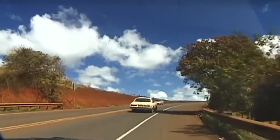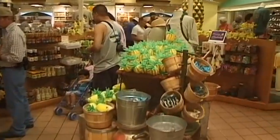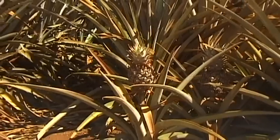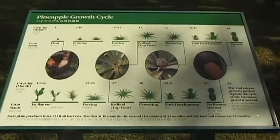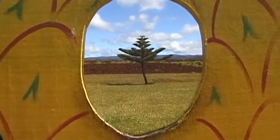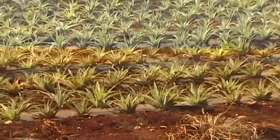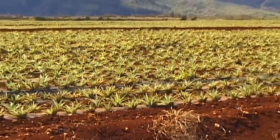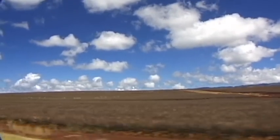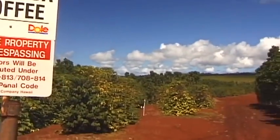In the fertile highlands of the island, we visit the Dole pineapple plantation. In 1899, James Dole began to grow pineapples on a grand scale, and in 1906 the first canning factory was built. Coffee shrubs also thrive in the lush red soil.